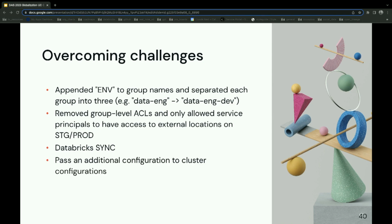And finally, we addressed the pipelines failing by just simply passing a security configuration to the cluster configurations. There's an argument in cluster configs called data security mode. You set that to none if you are operating in a place where you are someplace between Unity Catalog and using the Hive Metastore. But we'll address this again once we've completely migrated over.